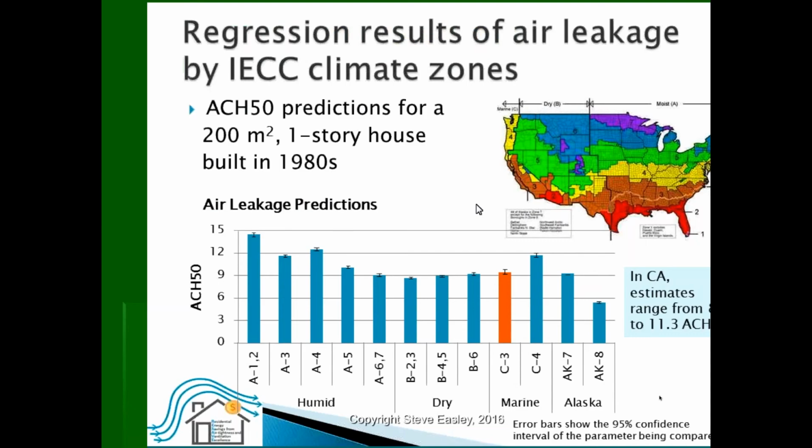If you look at this chart here, if you look at air changes per hour at 50 pascals on the left side, and then across the bottom is all the climate zones, you can pretty well see that in most climate zones, we're in that 6 to 12 air changes an hour, which is super, super leaky. And of course, when we have air leakage, that not only drives up energy costs, impacts comfort, but it also is a great way to move moisture in and out of wall systems, which can cause lots of problems.